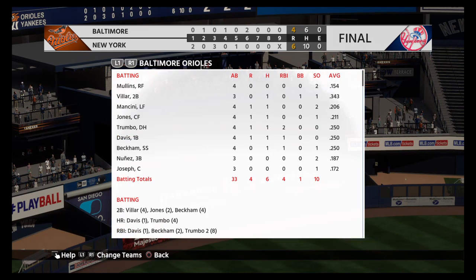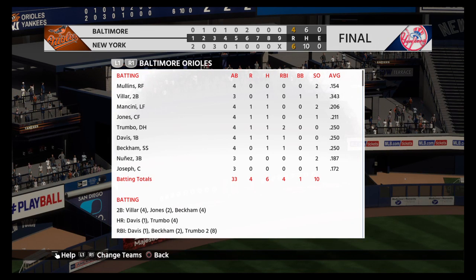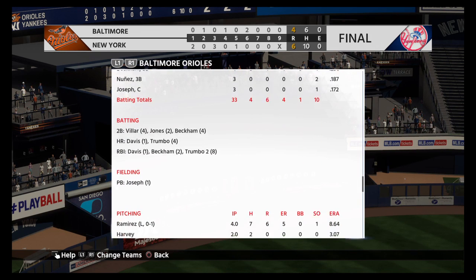Our paid attendance here at Yankee Stadium this afternoon, 53,325. The Yankees thank you for attending and remind you to please drive home safely.